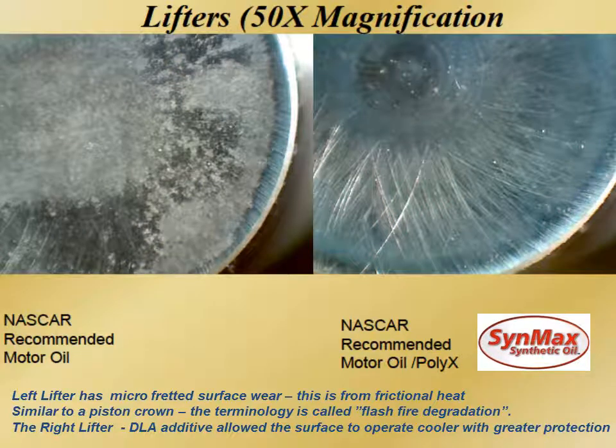Now this is very interesting. Here's 50 times magnification of the lifters. Now the lifter on the left has what we call microfretting surface wear. It's from frictional heat or heat oxidation, which means thermal breakdown of the metal surface. Similar to a piston crown, the terminology is called fire flash degradation. What's actually happening is that these lifters are very expensive metal machining to get them to the point to handle what they do. I mean, you can see the machining scars, and the reason they have those machining scars, like on the right, is so that those cross hatches are able to hold the oil, and then the oil that's held is supposed to protect that surface.